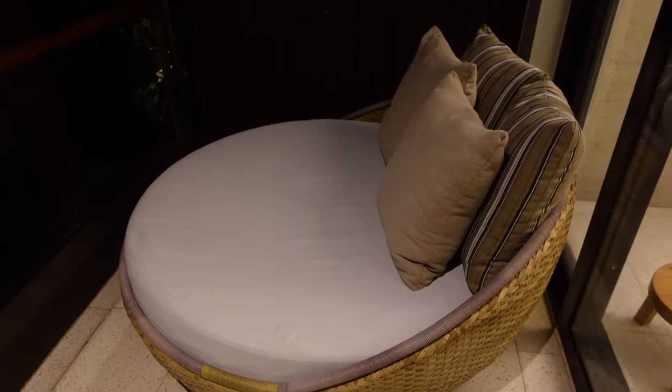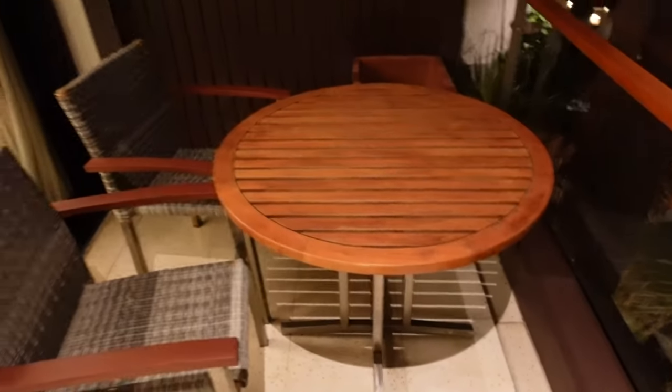So here is the balcony view. There's also a little bed right here on the balcony. Also a little table area right here. And here is the view.